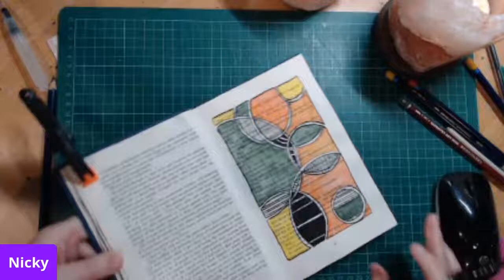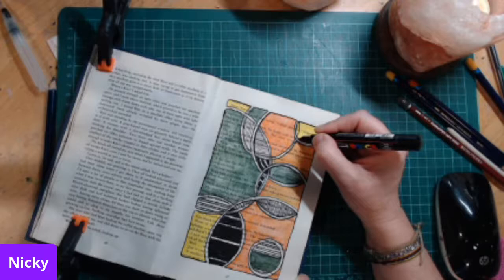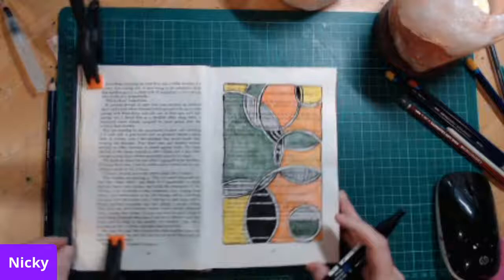Should have taken this line up to there. Might just do it and then just do the line, because it doesn't make a lot of sense otherwise. Let's just take it around there. Oh well, that will be coloured in. I coloured in a line. Oh well.